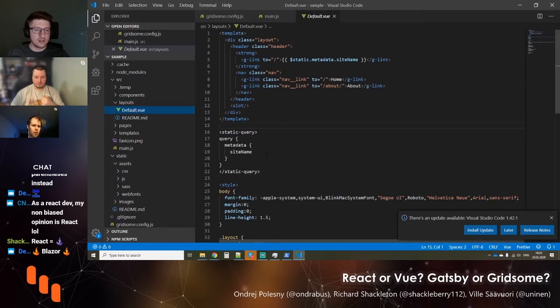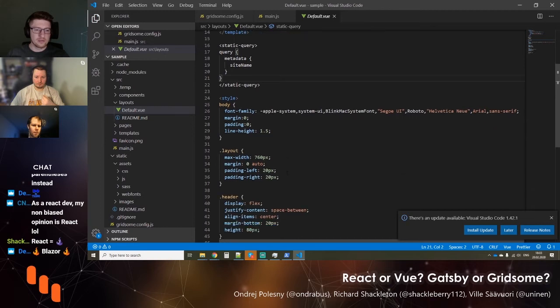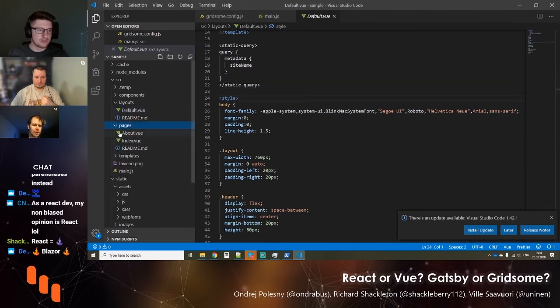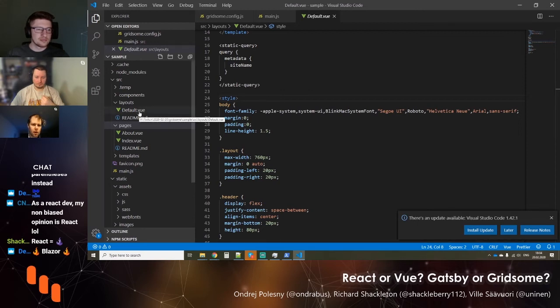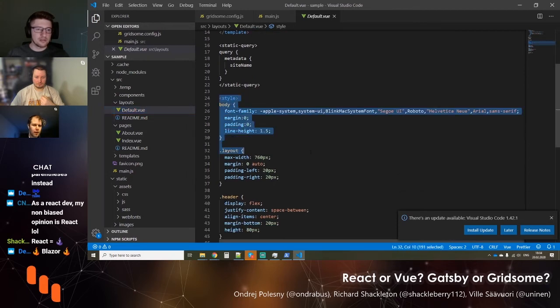Yeah, so it's Gridsome. The magic here is the index HTML. So the basic template, you don't see it anywhere. So what you see is the default, what we are looking at right now. And this is where you put your content. And this is the main page. I'll just remove the styles, yeah?